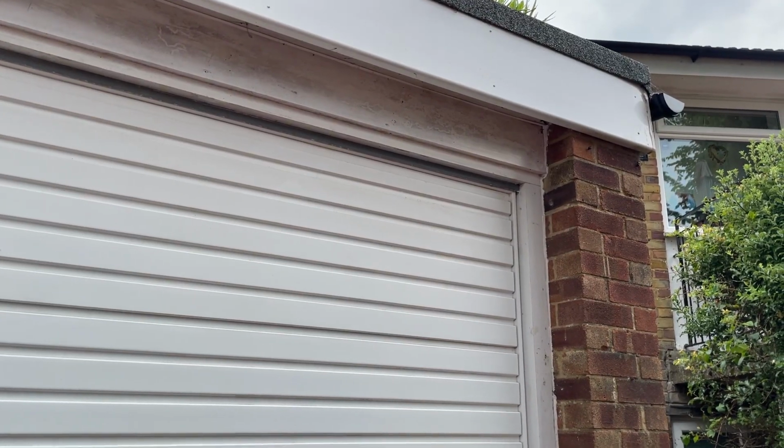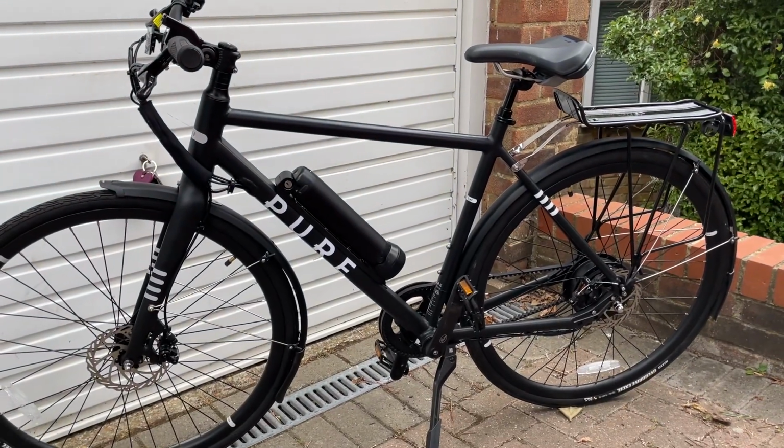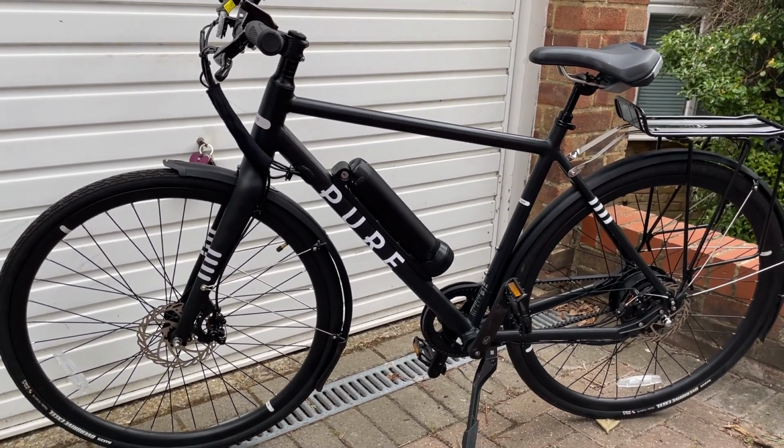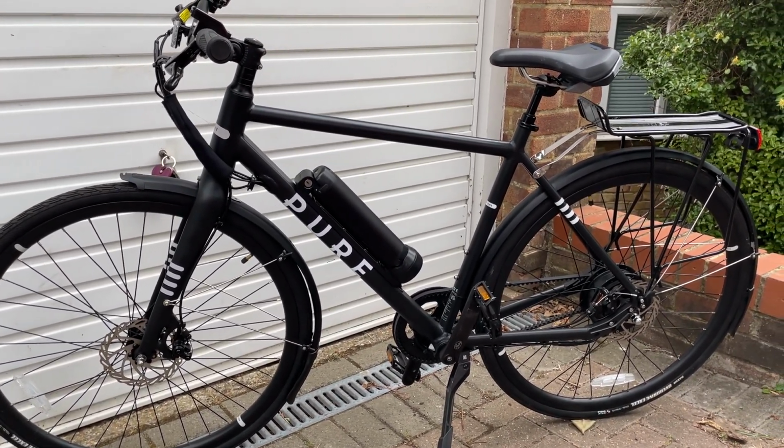I'm somewhere different today because the prize I need to unbox, it's the first time I've unboxed one of these, and I need to be outside to show you what it is. Give me 1 second. Ta-da! It's an electric bike. Isn't it absolutely fantastic? I just love it.